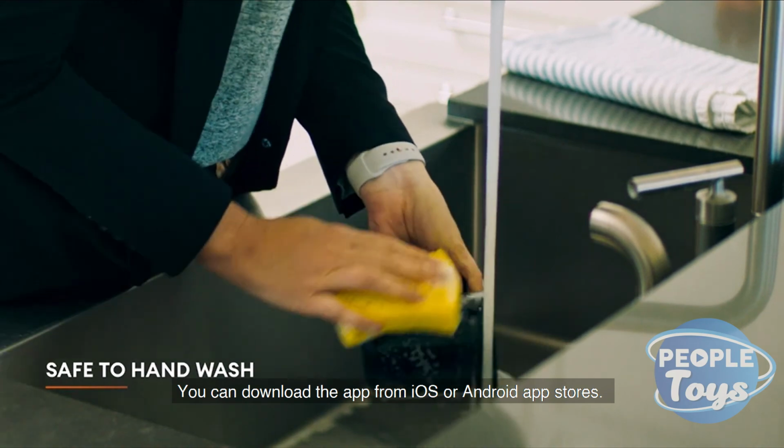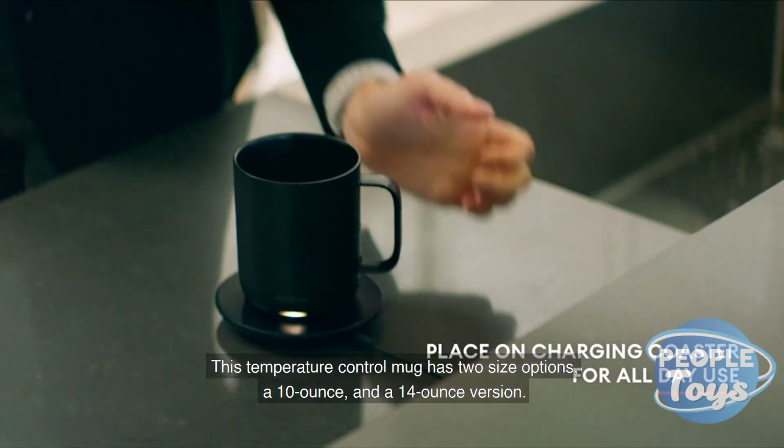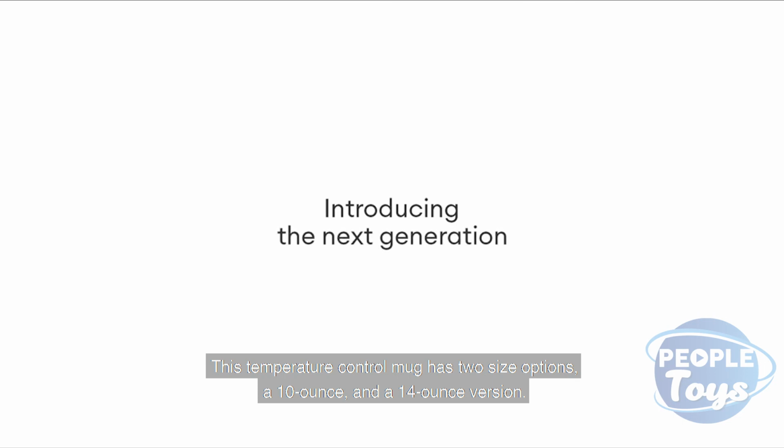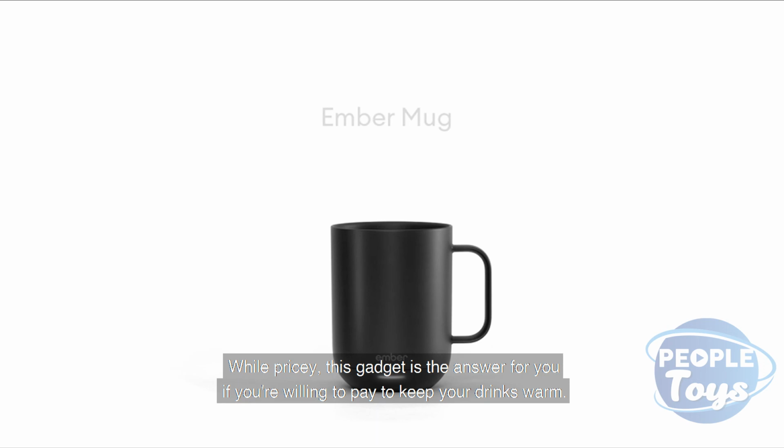You can download the app from iOS or Android app stores. This temperature control mug has 2 size options, a 10-ounce and a 14-ounce version. While pricey, this gadget is the answer for you if you're willing to pay to keep your drinks warm.